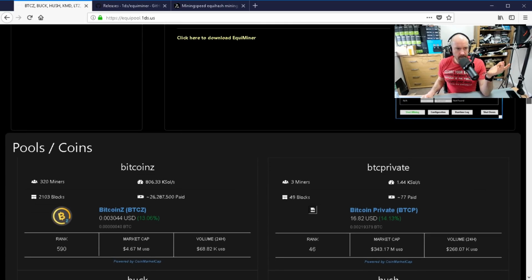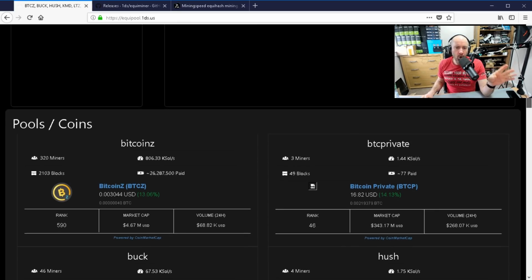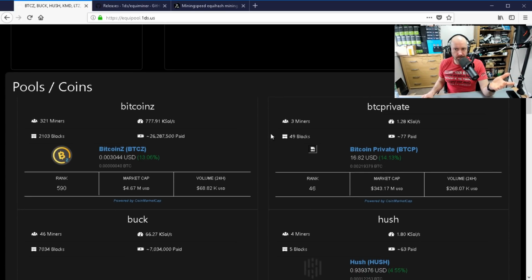Now, Equipool is no different to mining speed, no different to any pool. All pools have certain coins that they've got a lot of people mining and other coins that they don't. So they support every single coin, but there are a few coins that don't have a lot of miners, and you can see this here. Bitcoin Private has 3 miners, Hush has 4 miners, but you can see Bitcoin Z has 321 miners, and they've actually got about 10% of the whole network mining from this pool. So it's one of the most popular pools for Bitcoin Z.